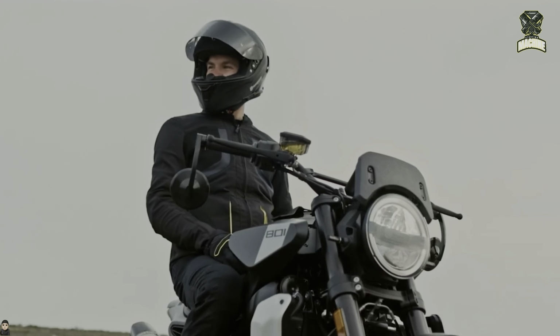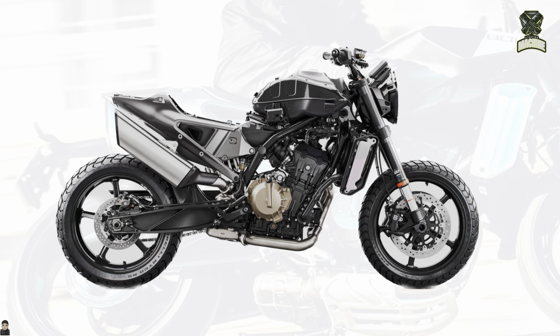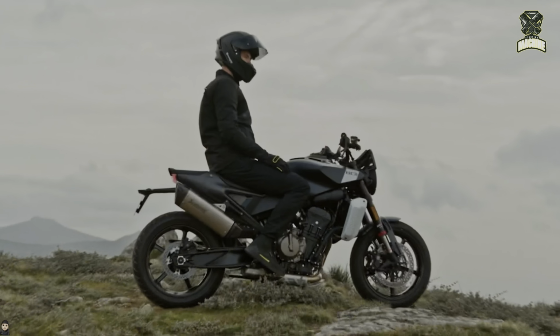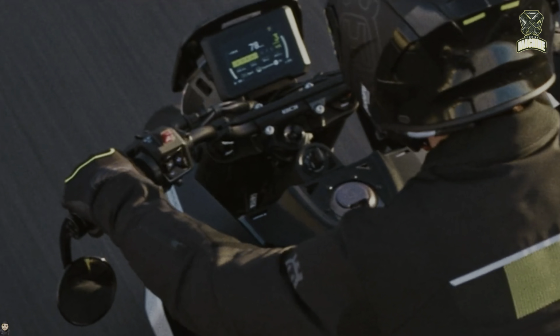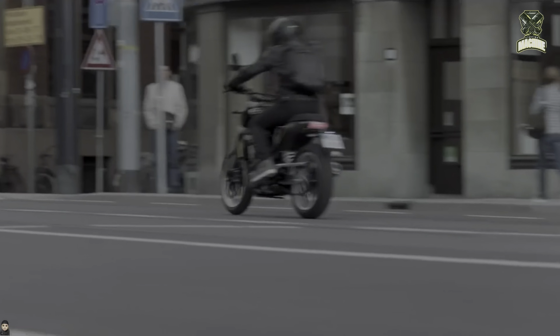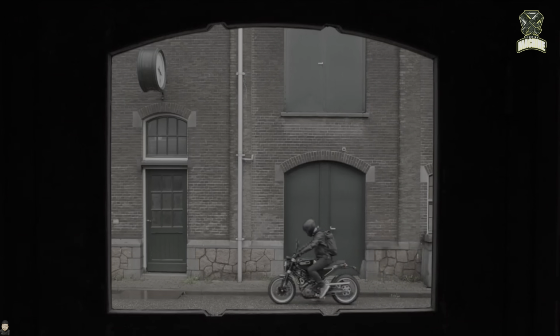This Svartpilen 801 is built with a strong chromium molybdenum tubular steel frame, but still prioritizes lightweight. In addition, the front is equipped with an adjustable WP Apex suspension offering 140 mm fork travel and 150 mm shock travel at the rear to optimize control and comfort. This motorbike has 17-inch rims wrapped in Pirelli MT60RS rubber tires, which have impressive traction capabilities.